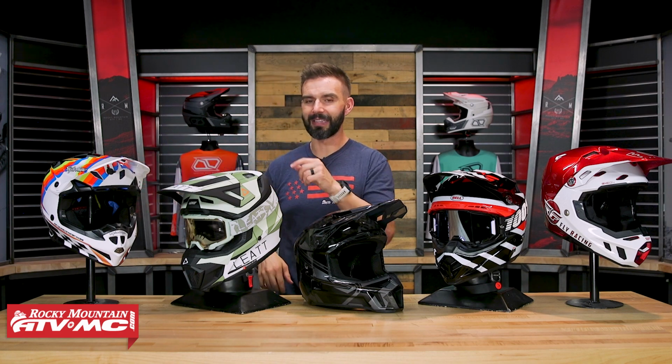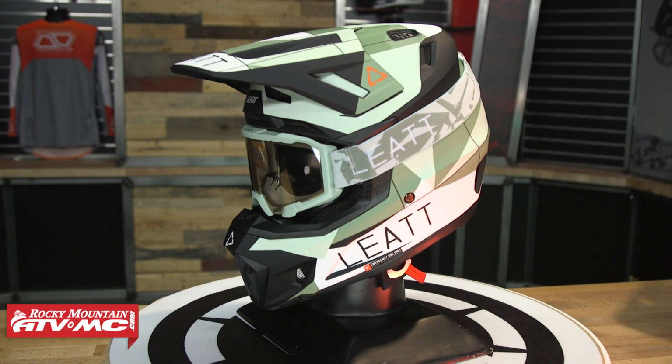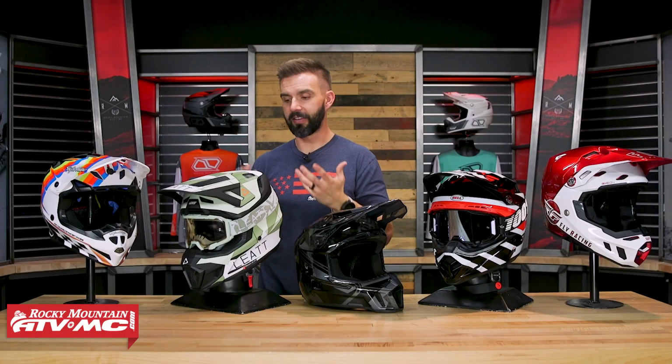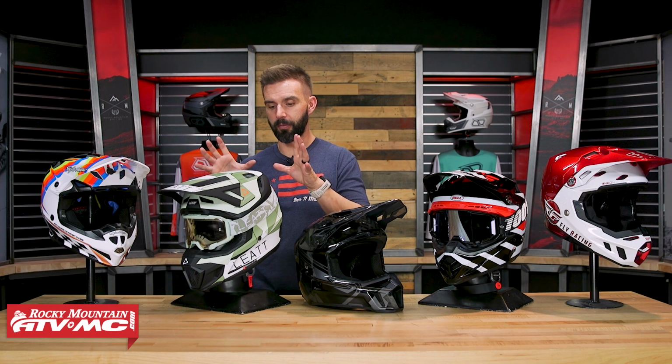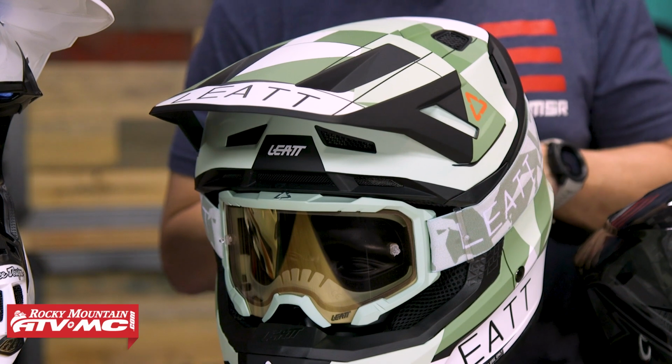Moving on from there, you have the Leatt 7.5. What I love about Leatt is that from the 7.5, their 8.5, their 9.5, even the 3.5, almost all their helmets come with a pair of goggles. The 2.5 doesn't, but most of their helmets do. So not only do you get a great helmet, but you also get a set of goggles to match. It's kind of like icing on the cake when you buy your new helmet. This one's going to be right around that $300 price.